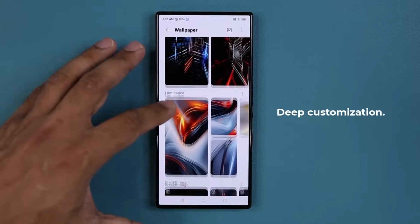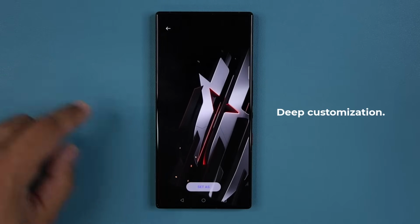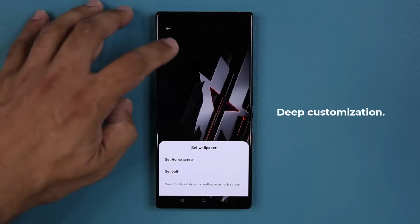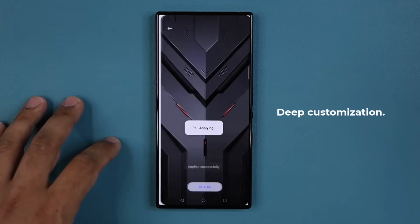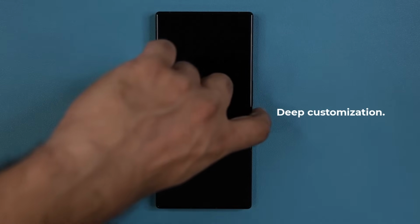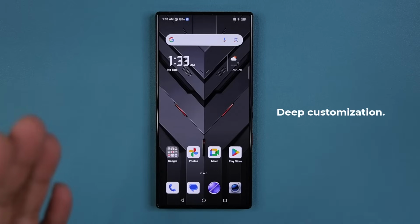Go back over here. I have also wallpapers like this. Look at that. If I tap on set, I can do home or both. If I do home, let me just pick another one that's a little cooler. This one right here. So look at this, set, home. Okay, look at what happens. If I turn this off and turn it on, you can see it was a seamless experience.